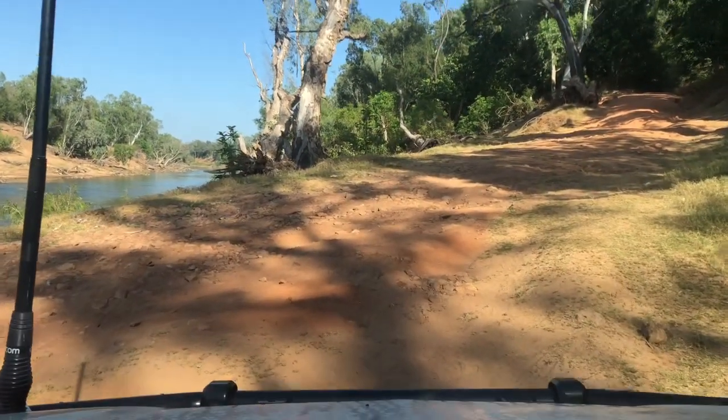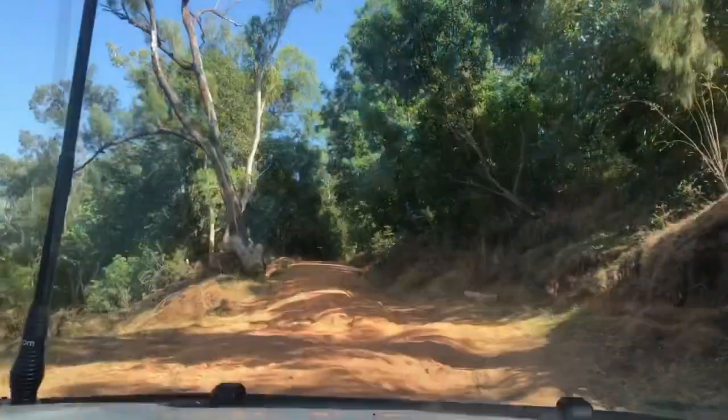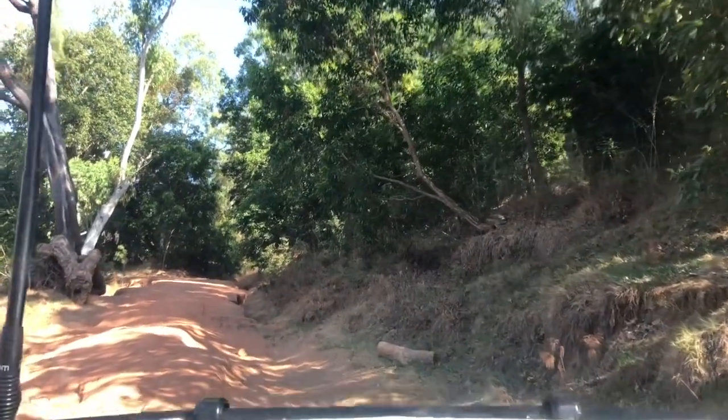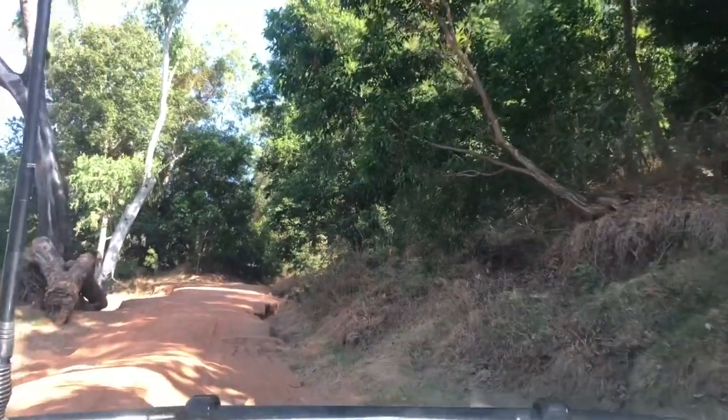The next morning I realised that the track that had taken us down to Lulu Crossing was actually a hell of a lot steeper and more rutted than I'd initially realised on the way down. Well, just as well I blew my tax return on front and rear lockers a couple of years ago.